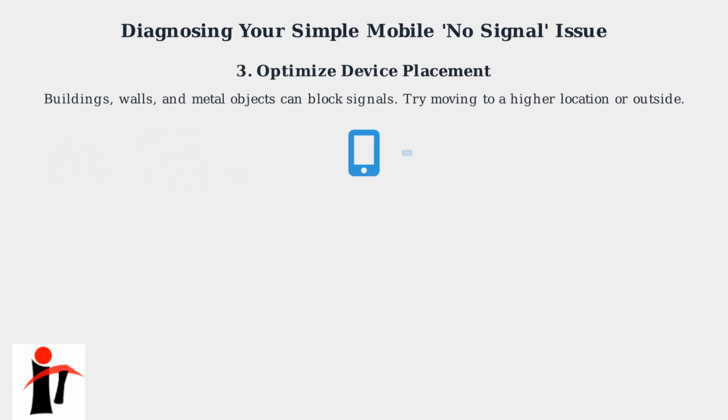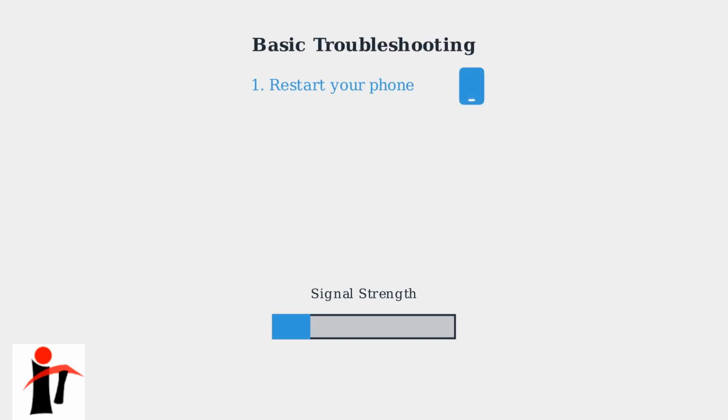Finally, think about your device placement. Buildings, walls, and even metal objects can block signals. Try moving to a higher location, like near a window, or going outside to see if the signal improves. Start with basic troubleshooting steps to resolve your Simple Mobile no signal issue.